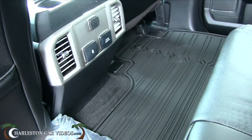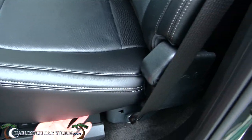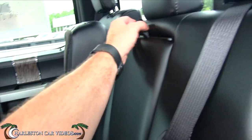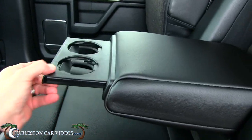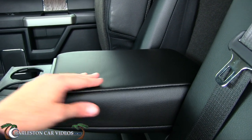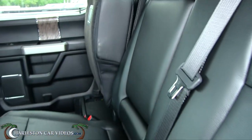Sweet. Rubber mats, carpeted mats. These seats fold up, as you can see over there. This is nice. I like how they have not sacrificed resting your arm here for cup holders. I like that much better. Just my opinion. What do y'all think?